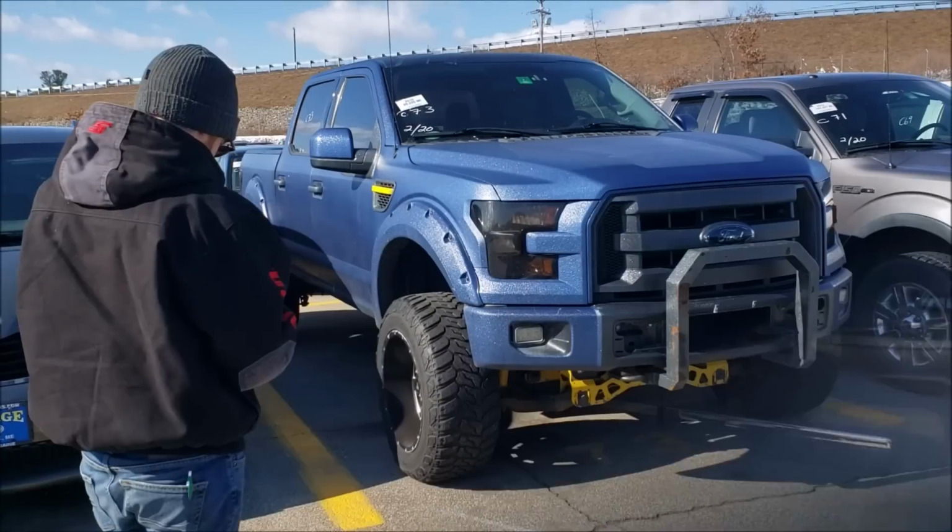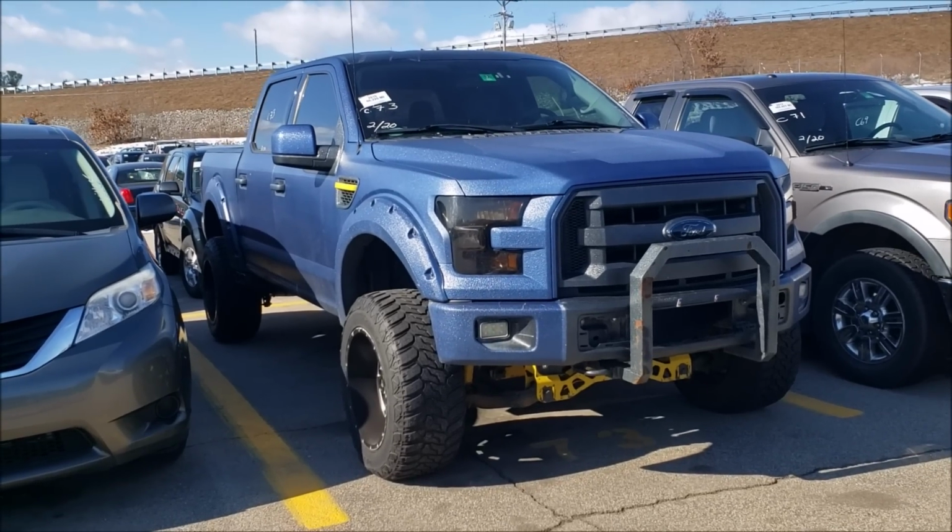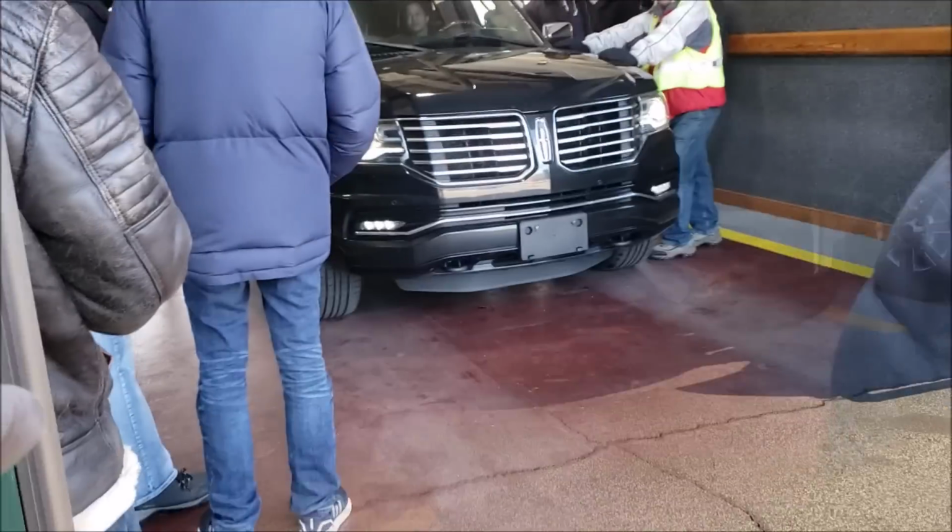Wow. Rhino lined jacked up F-150. I have a video of this coming out maybe next week or the week after. Rhino lined F-150. I actually like this a lot.